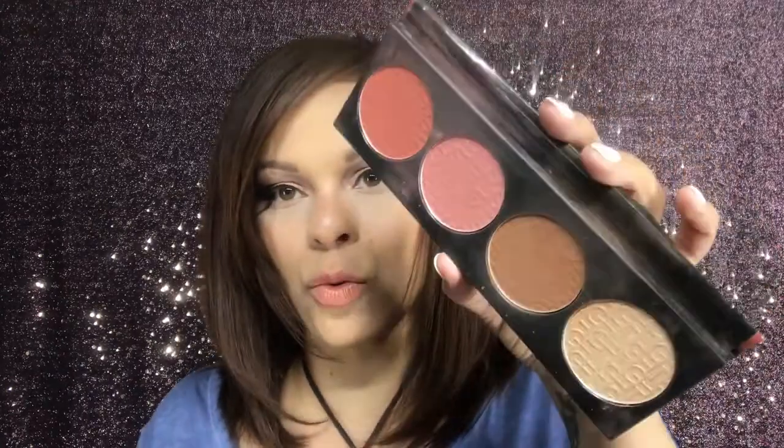So, treasure. You probably already heard this if you watched any of my videos. I absolutely love these LA Girl face palettes. This is in Spice. And you can see I've used this quite a bit. I highly recommend these. The price is amazing, but the quality is even better. So that's a definite treasure in my book.